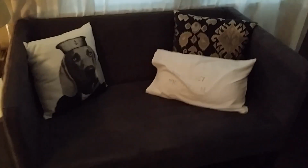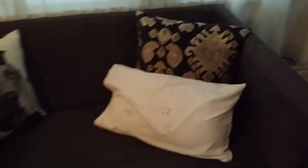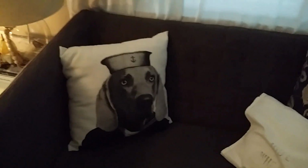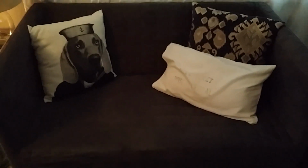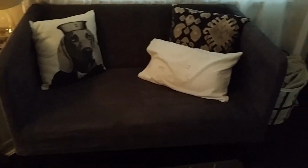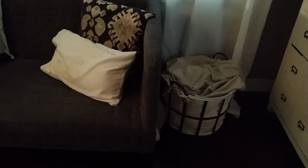Now on this little sofa here, I just have a pillow, and that was thrifted. This was a thrifted grain sack that I turned into a pillow, and that's from H&M. I had a blanket to go on the back of it, but I cannot for the life of me find it. So when I do find it, I'm going to throw it in there. Now next to that, I just have a little metal basket to hold some extra blankets for cuddling.